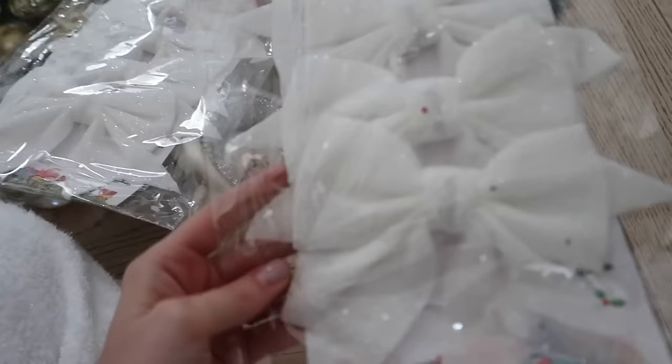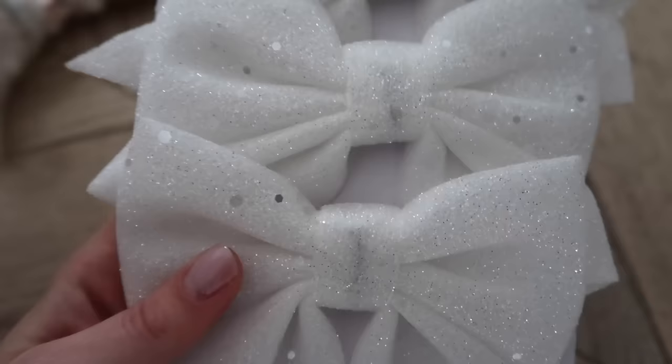Yeah. I like them. I didn't actually go for the sparkly ones. I didn't want the silver on them, but they're actually quite cute. Yeah, I don't like them. No, they're cute. So I think we need to basically pop all of these onto the baubles and then we are good to go.